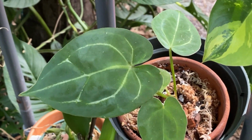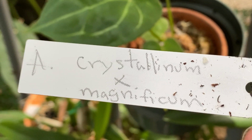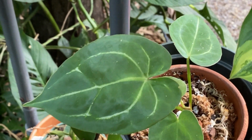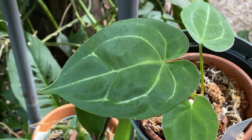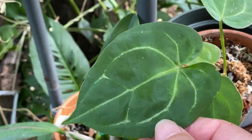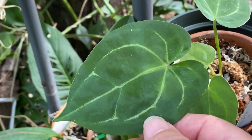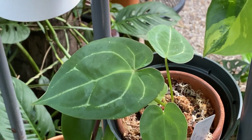And I got this from a friend about a year ago. It was a tiny little seedling. And this is a crystallinum cross magnificum. So it came from a seed, so we don't really know what it's going to look like when it's fully mature, but I hear that the magnificum is a really large anthurium, so I'm looking forward to seeing that full size.